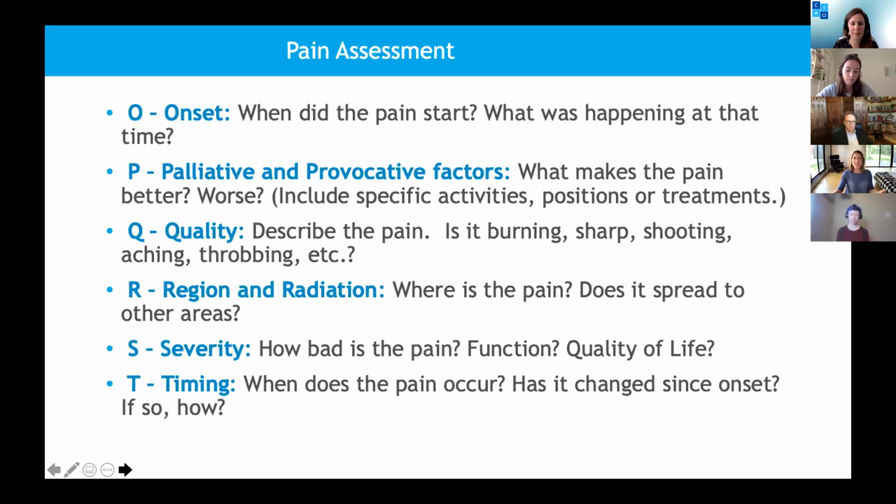Describing it. Is it an ache? Is it sharp? Does it feel like a spasm? Is it like shooting pain down the leg? That also gives me clues as to where the pain generator might be coming from. And where is it? I always ask my patients, can you point to it? They may tell me it's my sciatica, but they may actually just be pointing to their hip. Or they may say it's my hamstring and be confused with what's a gluteal muscle versus a hamstring muscle. So having patients point to the area of pain can be very helpful.